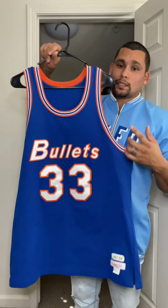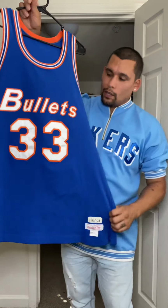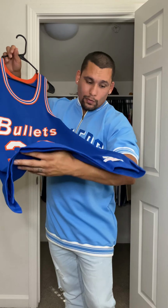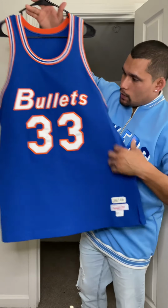So if you ever get a chance to grab it, snag it, because these are very hard to come by. Very beautiful jerseys. And I've been on the hunt for this for a while, man. Took me a while, finally found it. Shout out to the vintage seller that I wound up finding it on his website. I actually went on there to look for another jersey, and boom, this bad boy was on there, man.